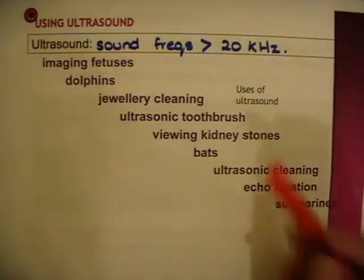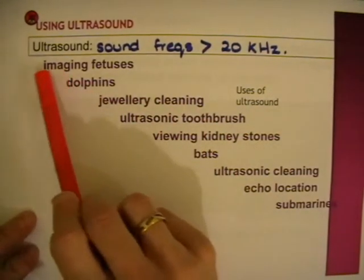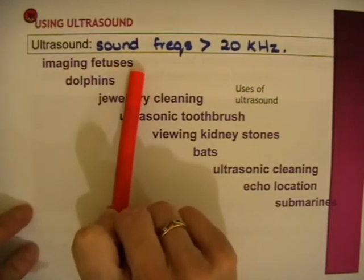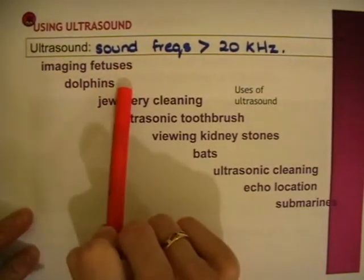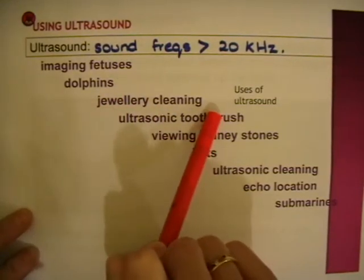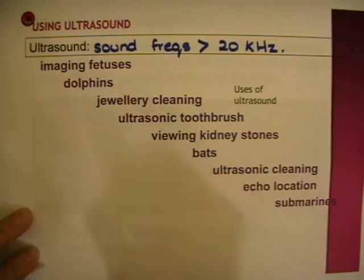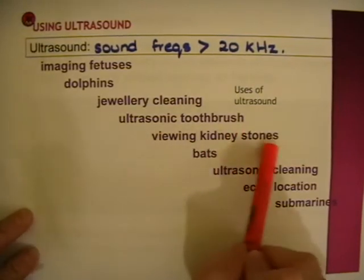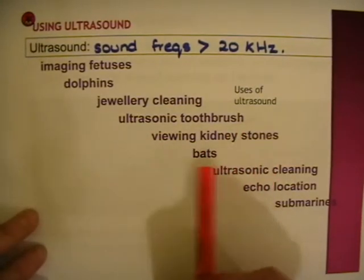So uses of ultrasound, it's used in imaging, of course, that's the most common use that everybody knows, for looking at unborn babies. Dolphins use it to communicate and to navigate. It's used for jewellery cleaning, and you can see down here ultrasonic cleaning as well, other types of delicate instrumentation which would need to be cleaned. Ultrasonic toothbrush, viewing kidney stones, so again that's a medical use.